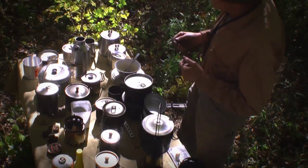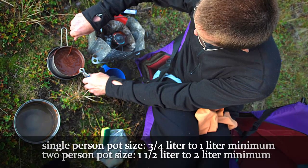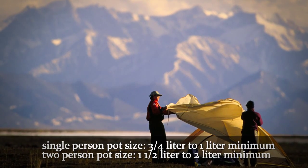As for pot size, like I had stated before, I would go to a minimum of a 3/4 to 1 liter size pot for 1 person. For 2 people, at least 1.5 to 2 liter size.